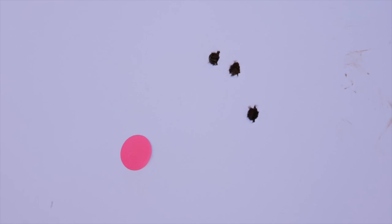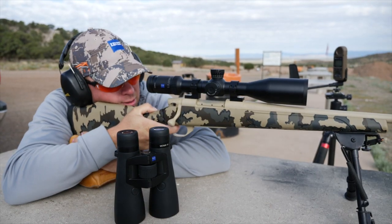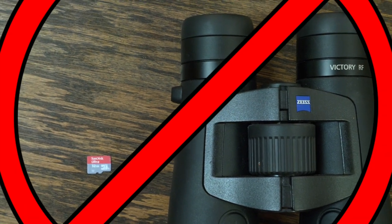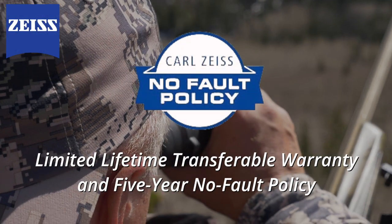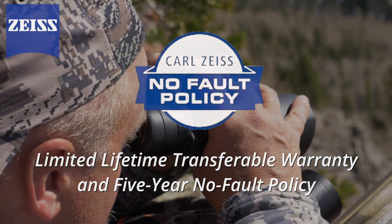Our testing of this product has delivered unbelievable results. The enhanced design of this product provides a great deal of assurance, as the data is on board and there's no SD cards to be lost, corrupted, forgotten about, or left connected to the computer instead of inside your binoculars. Furthermore, Zeiss backs up these amazing binoculars with their limited lifetime transferable warranty and a generous 5-year no-fault policy.